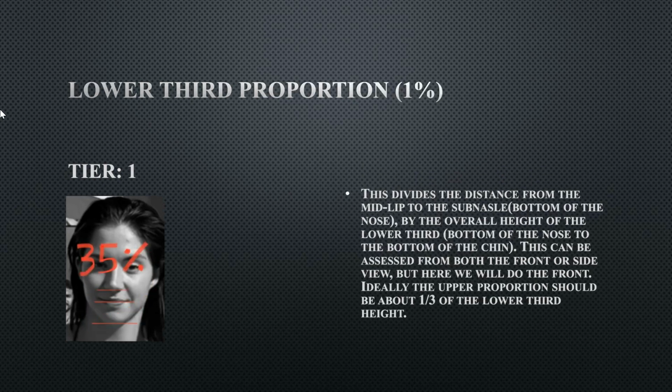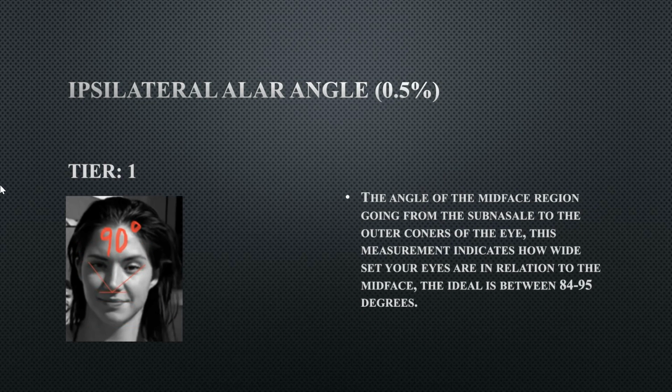Her lower third proportion should be around 33%, and it cannot deviate more than 3% away from 33%, which hers is at 35. So anything more than 36% will be outside of the ideal range for the lower third proportions.